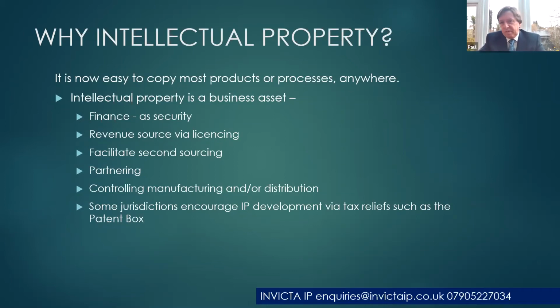It can facilitate things like second sourcing. If you are in a business-to-business relationship and your customer requires a second source for security, you can facilitate that by means of licensing your IP. It facilitates partnering. One of the myths around patents in particular, and other kinds of IP as well, is that it's all about exclusivity. It's not.